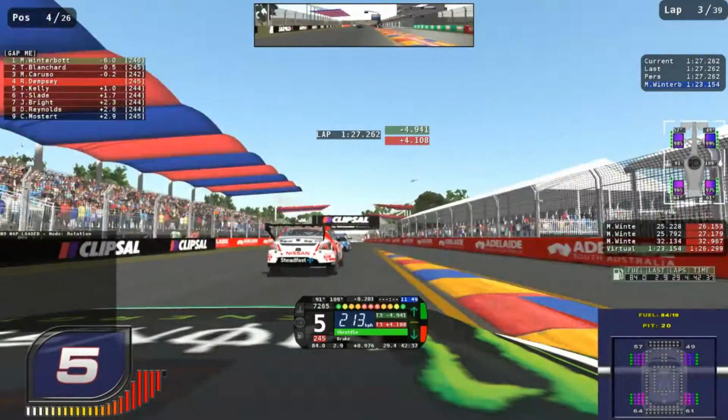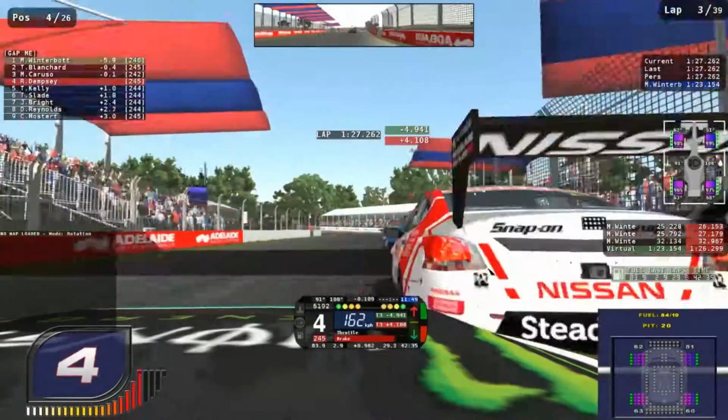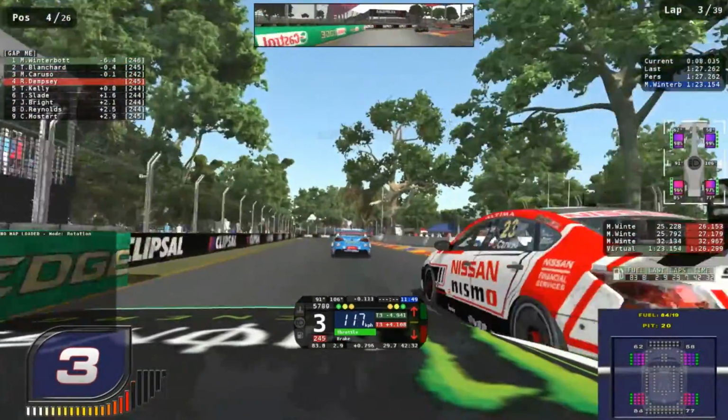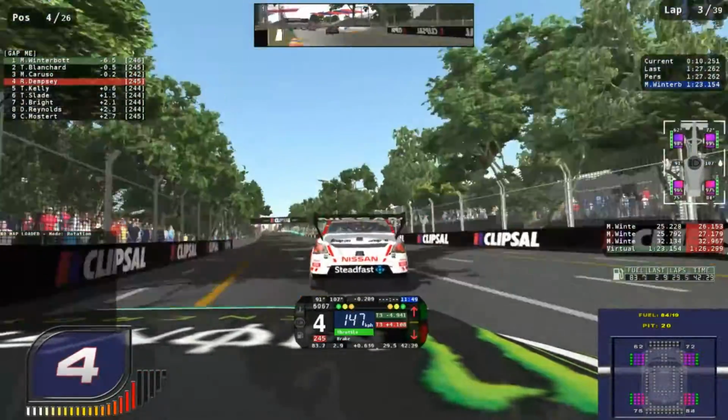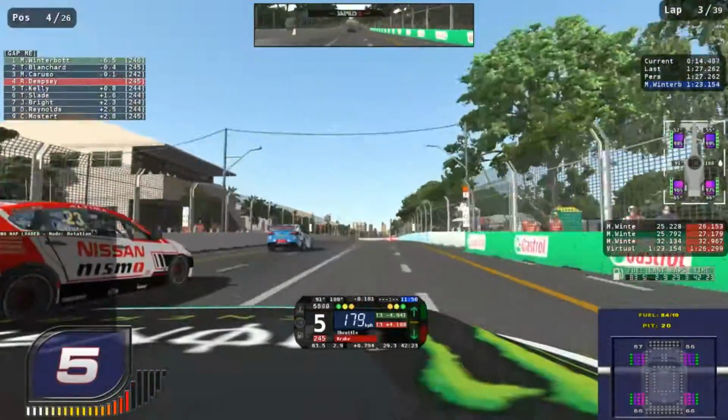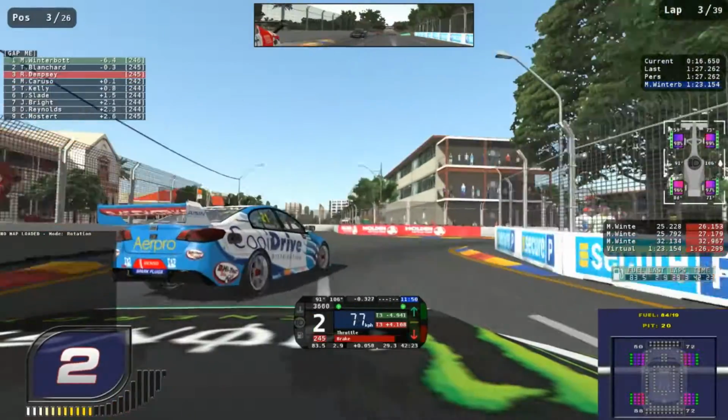3 laps in. I'm looking at positions, so we're currently 4th. Oh, what a move that'll be if I can stick it through. Oh, you can't run out wide. I had to lift off a tad to try and keep it straight. We're going to have a look down the right hand side of Caruso now.